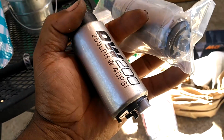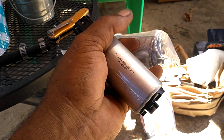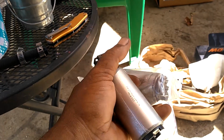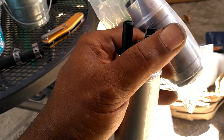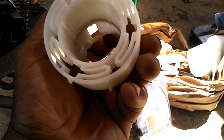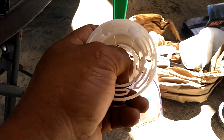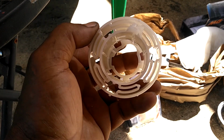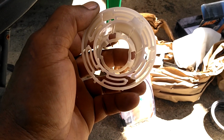Now this plastic wrapper, I don't think it needs to be on this pump in the tank, so I'm gonna peel that off and go ahead and put this line on here. The pump will not slide in there, so I'm going to cut this piece of plastic right here, which should allow that expansion to happen to get it in here.